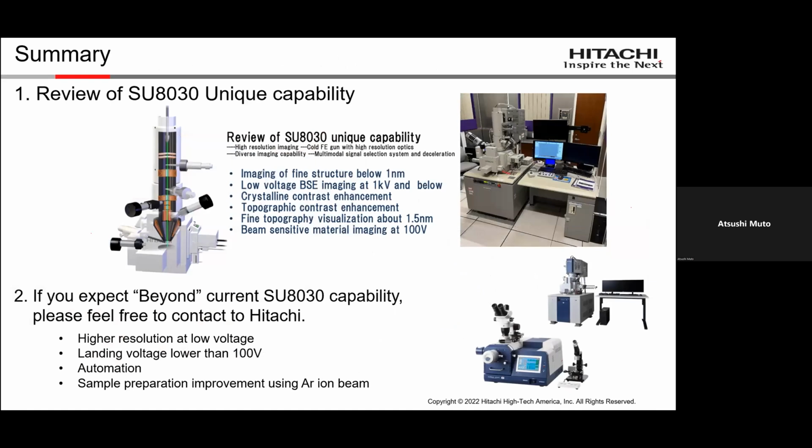So this is a summary of my presentation. We debuted the SU8030's unique capability. And in case you expect beyond, we introduced high resolution, low landing voltage, automation, and sample preparation.